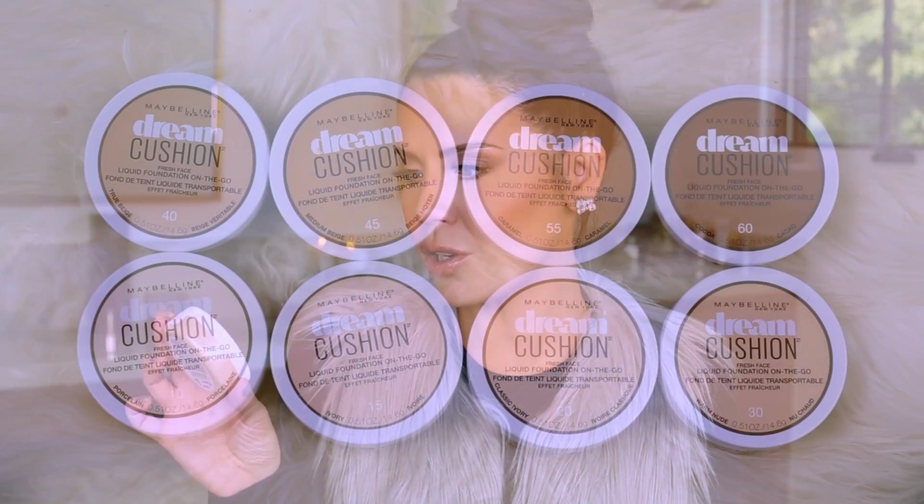So I will definitely be playing with those and giving you guys at least on Snap or Instagram swatches, but let me know if you want to see a hot or not on this one as well, because I could easily do that and I could join it with this and kind of do a 2-in-1 dream products from Maybelline type of a video. This is the Fresh Face Liquid Foundation on the go.